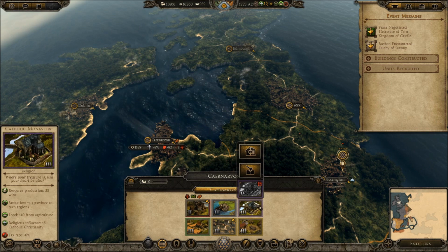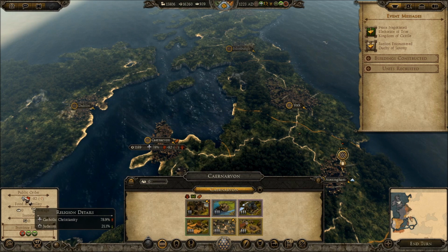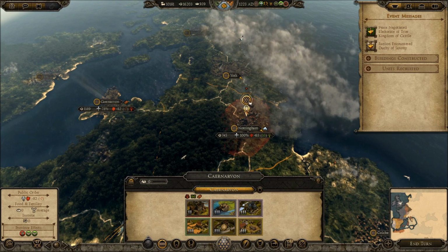And now we have these two buildings that bring us 10 public order. What is it? Minus seven. Religious differences. What? Okay, okay, that's enough. No, I cannot. Come on. Bloody hell, I mean. Jesus.